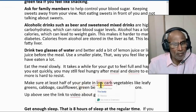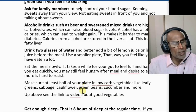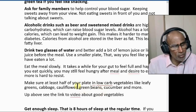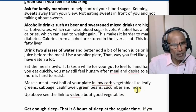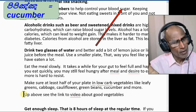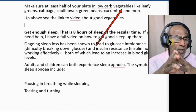The other thing I need to say is that the signal that tells our brain we've had enough to eat comes from the stomach, specifically from the gut bacteria, the bacteria in the stomach. Don't be scared when I say bacteria in the stomach and think you need to take antibiotics. The bacteria in the stomach are mostly good bacteria. It's the good bacteria in the stomach that send the signal saying, this person has finished eating, the stomach is full. Try to fill at least half of your plate with good vegetables.